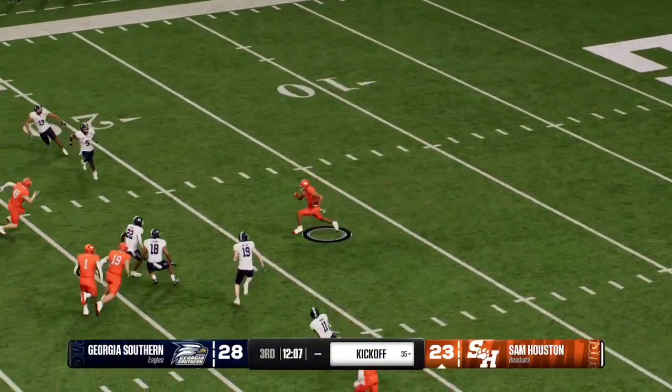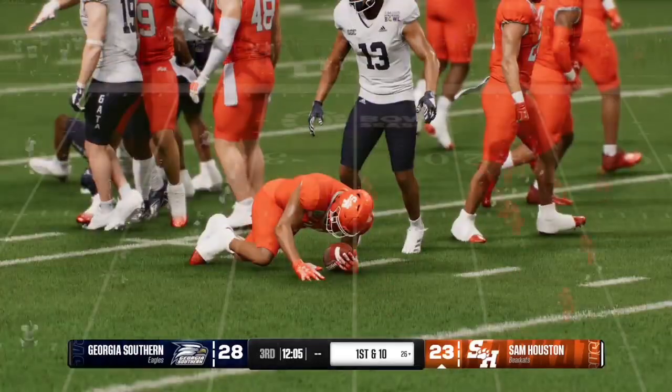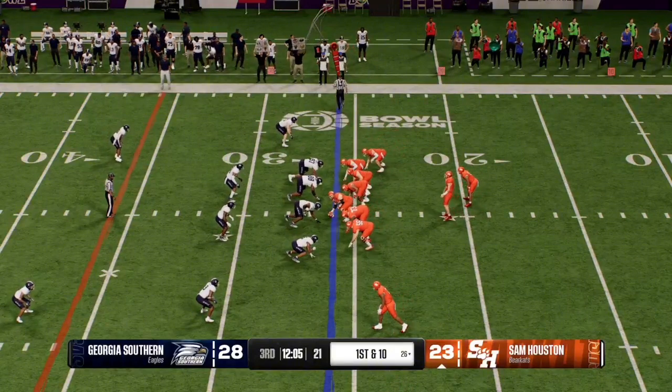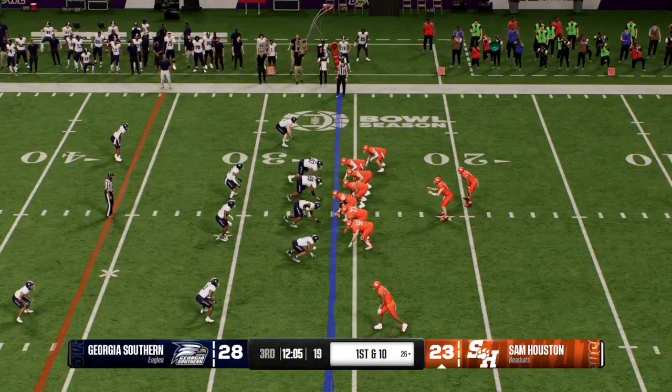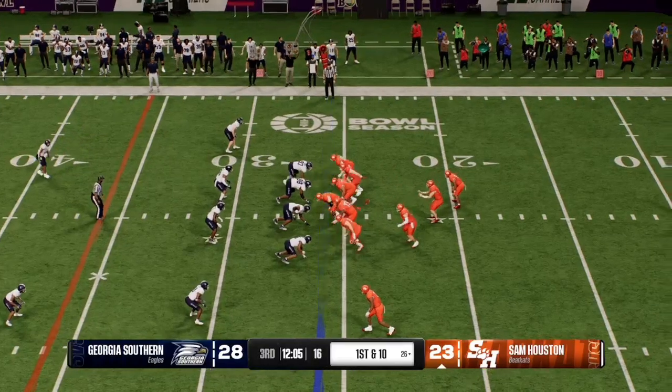On the move from inside his 5. Able to find enough room to get it out across the 25. He's brought down at the 26. The Bearcat offense ready to go back to work. After that last pick, David, they really need to take care of the ball this time.